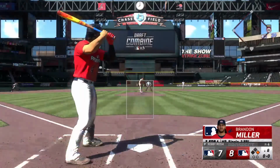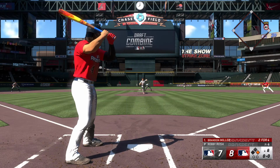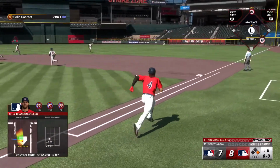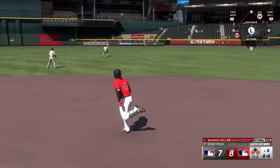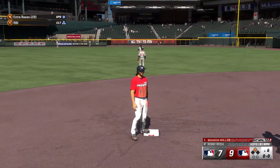No outs. Runner at first. And now the center fielder, Brandon Miller. He's already homered in this ballgame. Hit hard on a line. Should be trouble here. Round second, headed for third. Coming home. Across is the runner from first. It's 9-7.